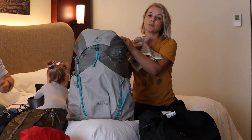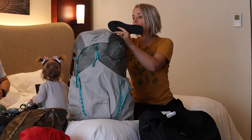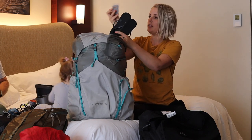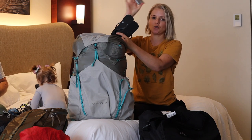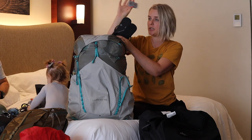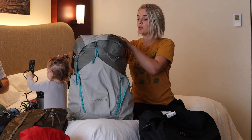Random toy. And also, I just had to shove things in here, so bear with me. I always, always, always travel with flip-flops. I love them. These are Acida Summit. These are like the straps, and I can use these to attach whatever I want to the outside of my pack. So these always come in handy, just like a general random go-to item.